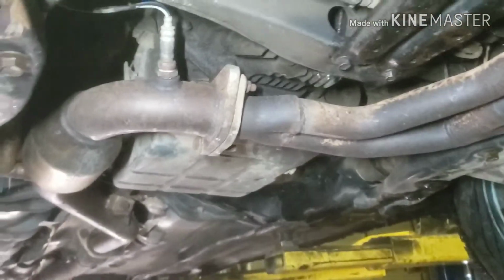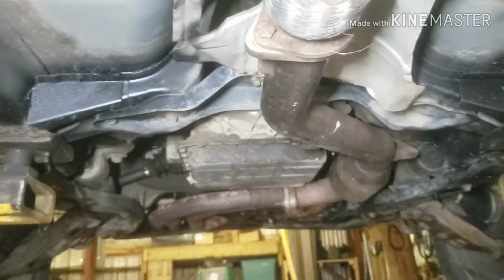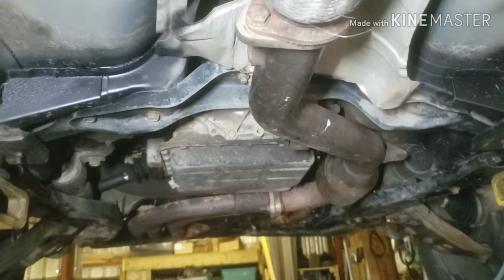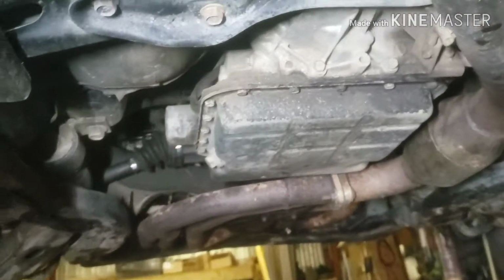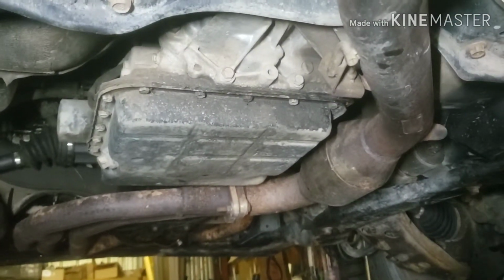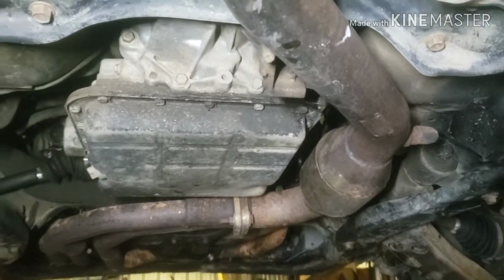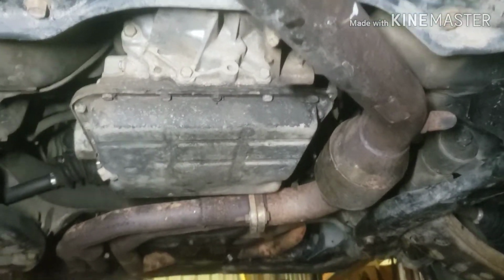This thing's got 242K on it, and I've beaten the hell out of this car in the past. Not so much anymore, but in the past I beat the hell out of it. And like in the snow, getting stuck, or just going full throttle reverse drive, and this tranny, I mean, it has a little slip in first sometimes, but besides that, it's pretty damn good. I'm happy with it for having 240K.